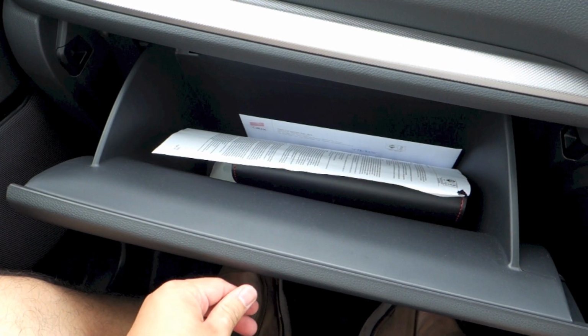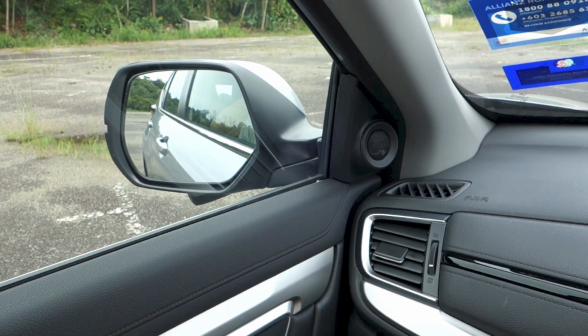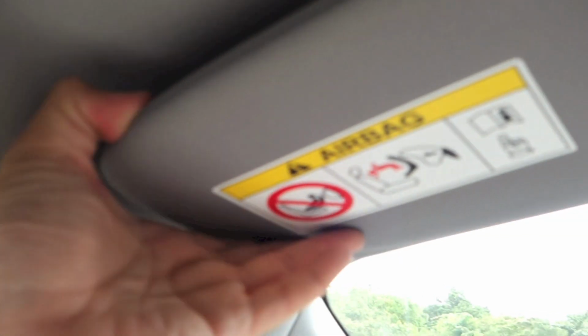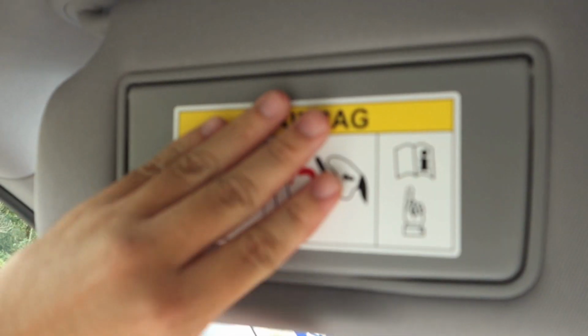Nicely sized glove box. Grip handle for the front passenger. And the front passenger's sun visor does get a vanity mirror as well.